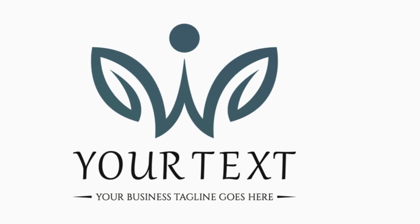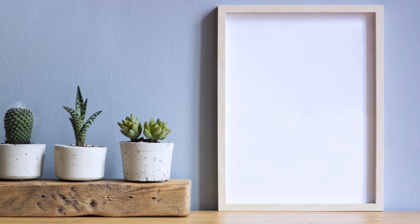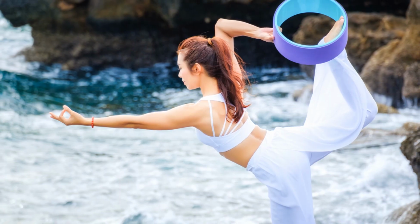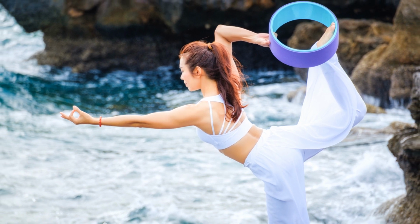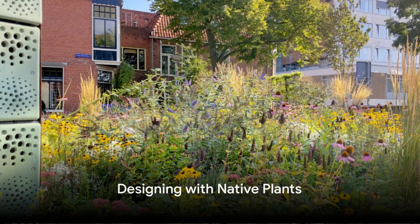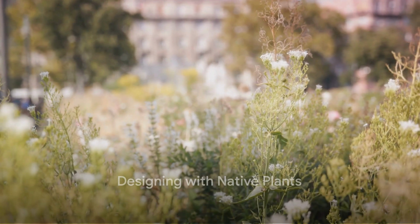So why not let nature take the lead? Native plants make gardening less of a chore and more of a joy. Imagine spending less time on maintenance and more time admiring the natural beauty in your backyard. That's the power of native plants. With a myriad of native plants to choose from, the design possibilities are endless.